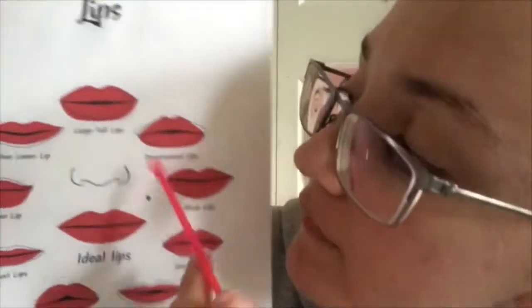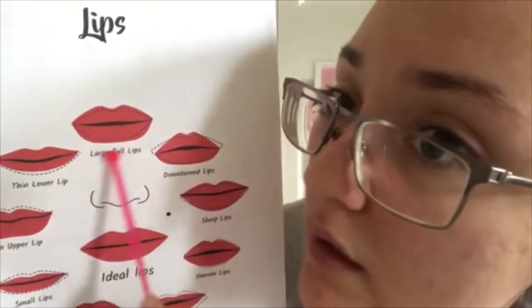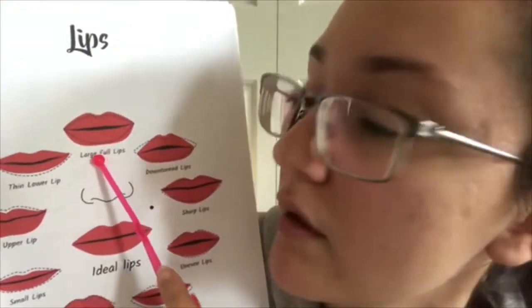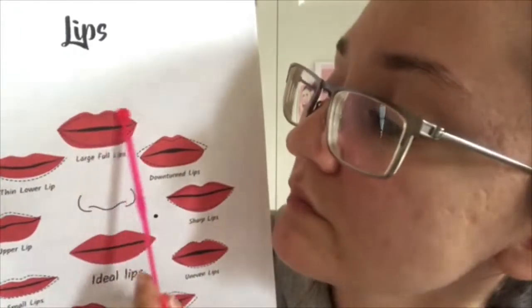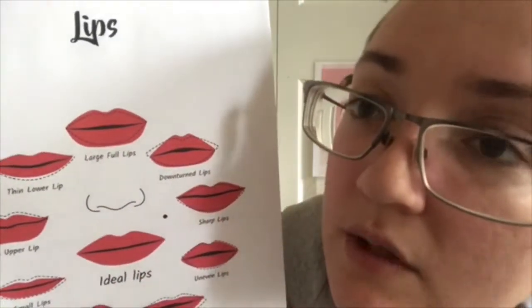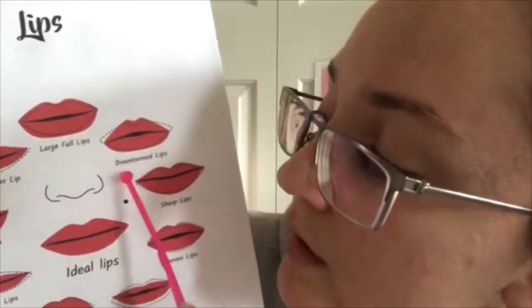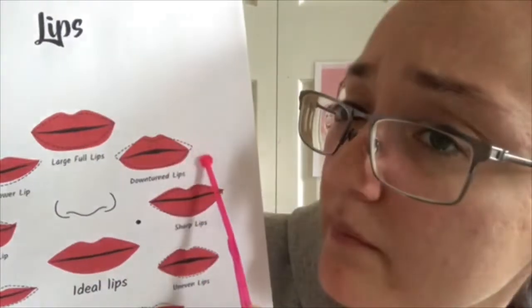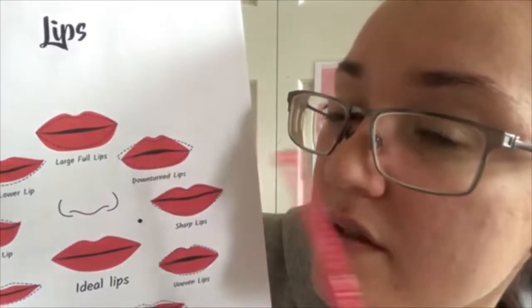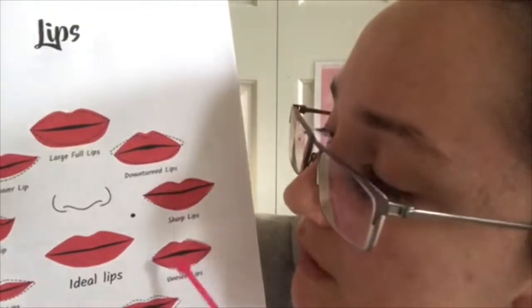At the top here we have full lips, large full lips. So those go over the ideal line. These are popular among more of the high class ladies we see in here, just because they like the fuller, more wealthy look, you know. So there's those lips. Downturned lips, you can see how it is downturned. The edges go down instead of coming out more. That is also a popular lip, actually, just because of the unique shape.